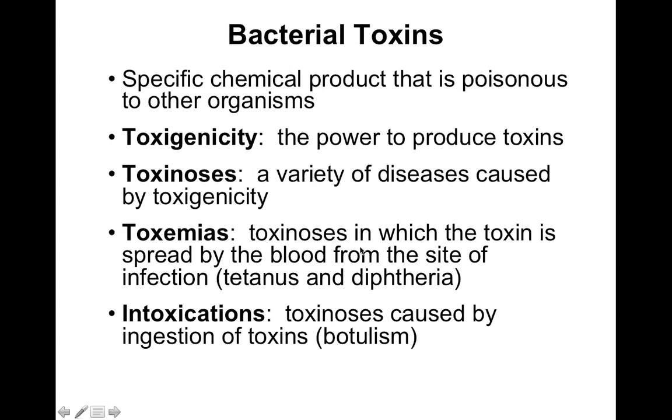Toxemia is a toxinosis in which the toxin is spread by the blood from the site of infection, so tetanus, and diphtheria is another example of these. Once it gets into the blood, it's downhill from there. Your blood just spreads it all over and then it can cause systemic death. And intoxication is a toxinosis caused by ingestion of toxins. Botulism is a good example of this. There are also a few foodborne illnesses that are caused this way.